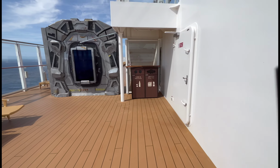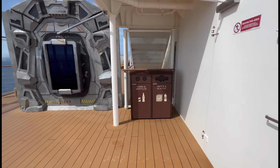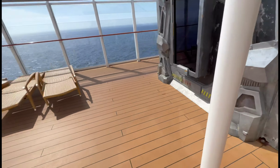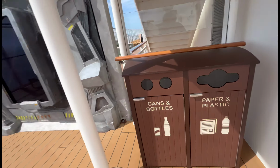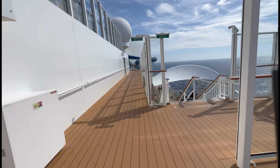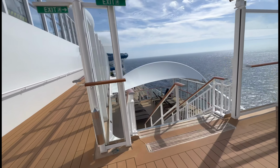So we're going to backtrack a little bit here so I can throw away my refreshment. Gotta make sure I put it in the right container. We want to make sure that we're loving Mother Nature. I love Mother Nature.